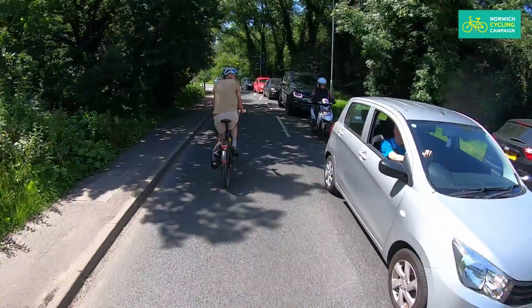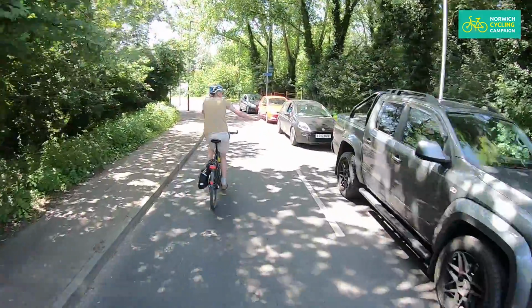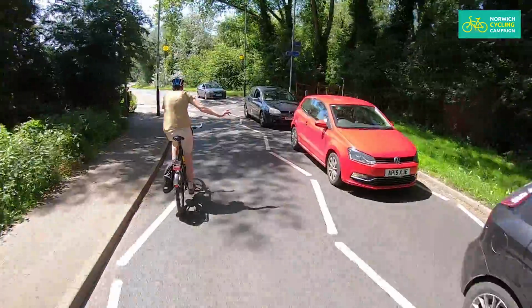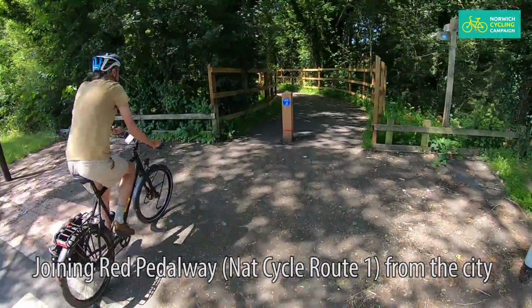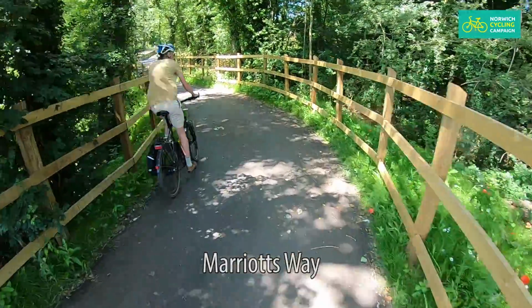And once over the bridge we join National Cycle Route 1, or the Red Pedalway if you like, along Marriott's Way. This is a new section which is only about a year old at the time of filming, and the surface down here is beautifully smooth.